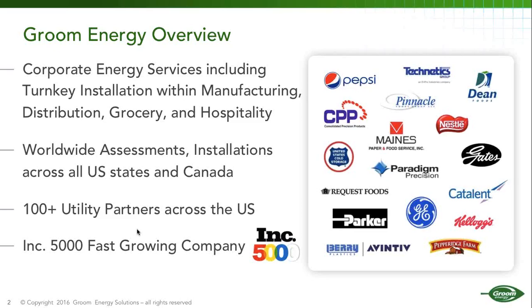So a little bit about us. This is sort of our commercial slide. We're a corporate energy services business, and we focus on manufacturing, distribution, grocery, and hospitality. Some of the more industrial-centric customers that we work with are logoed on the right-hand side. In 2015, we completed about 750 projects in 47 states and 4 countries. And my team on the industrial side did some worldwide assessments for some of our customers, partnered with utilities across the country. Very interested in making returns on investment as compelling as is possible by drawing in those utility incentives.